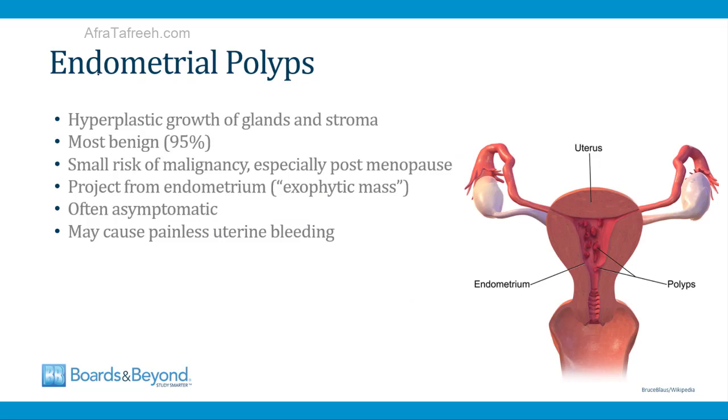Okay, so now that we understand what unopposed estrogen is, let's talk about the consequences of unopposed estrogen in the uterus, and we'll start by discussing endometrial polyps. Endometrial polyps are hyperplastic growth of glands and stroma, and usually they are benign about 95% of the time. There's a small risk of malignancy from an endometrial polyp, especially when they occur in women who are postmenopause.